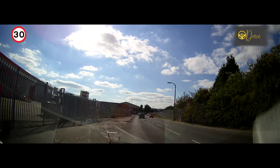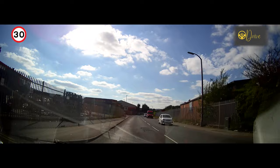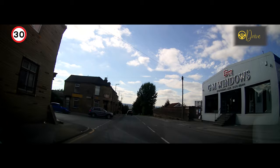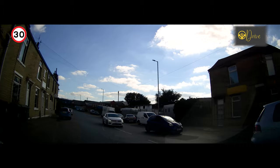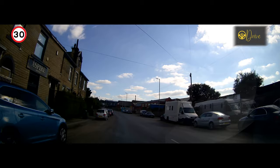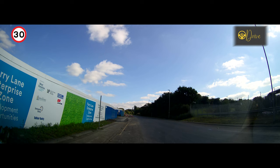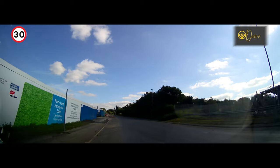And Hubert will be asked to move off again. And then he'll be taking the next road on the left. Okay, now the road layout has been changed on this road. He's just pulled up on the left here and he's going to move off again. So the road layout has been changed here. It's not the same as it is now in this video because this was recorded a little while ago.